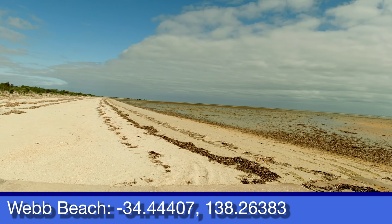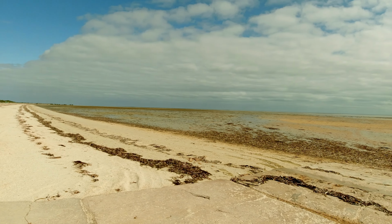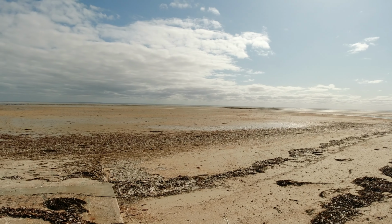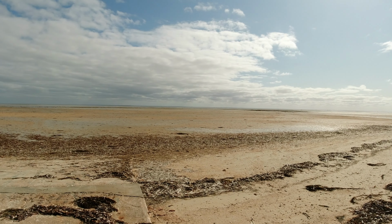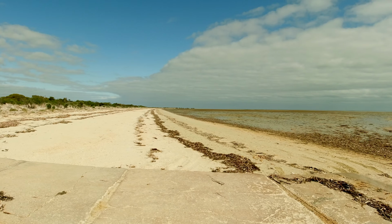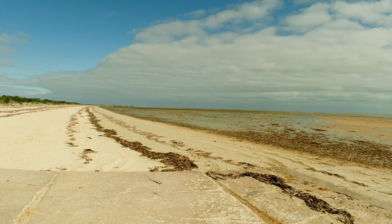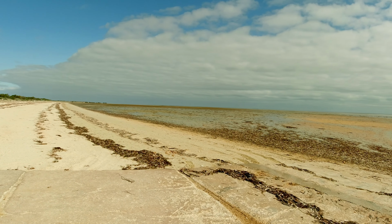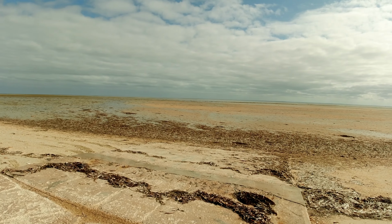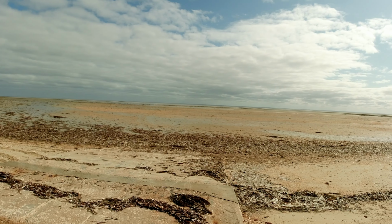So this is Webb Beach, just south of Port Prime. A shack area formed in about 1972 at the request of local inhabitants. From here I can just pick out silos on the other side of the Gulf. Okay, Port Prime is just up the way and we'll head there now.